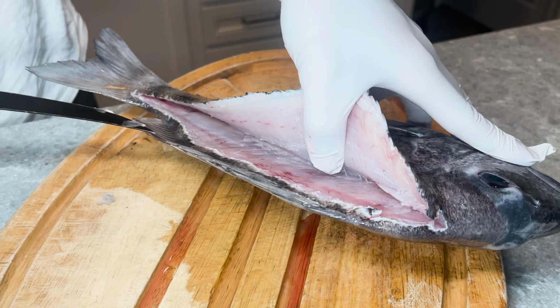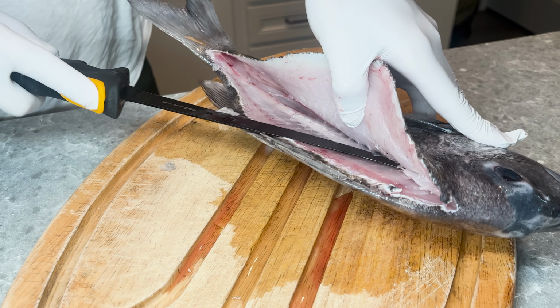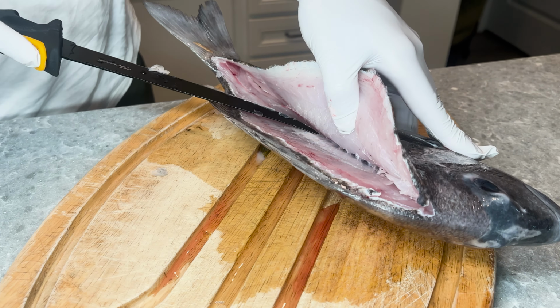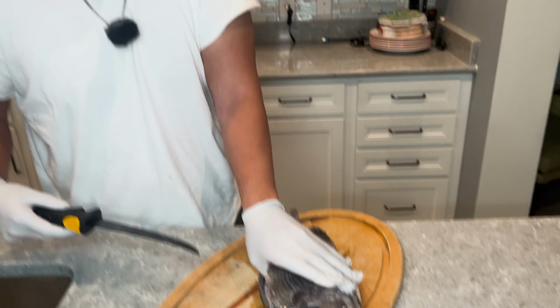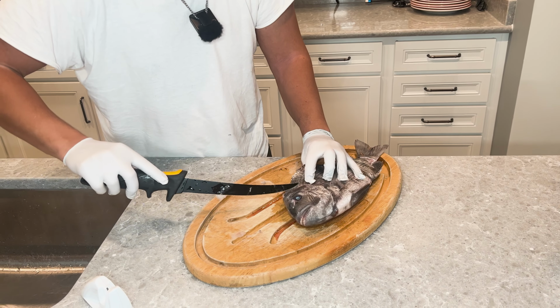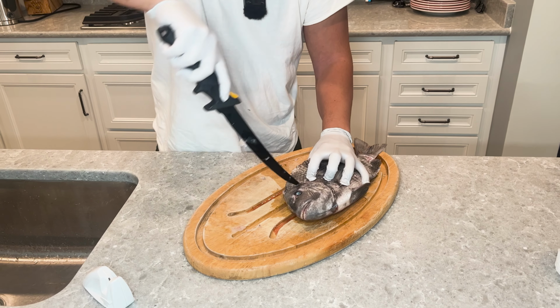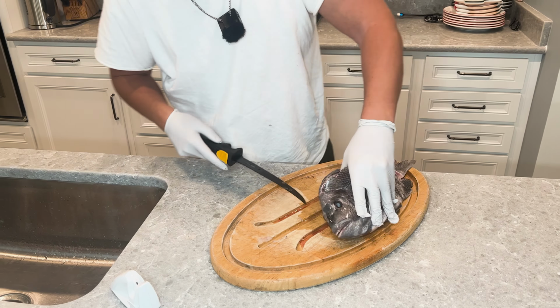But I'm starting to fillet right here on the sheep's head. Nothing different. The only thing I will say about a sheep's head is they have a super big rib cage, but you could see the meat here is looking pretty white. I usually don't bleed fish when I catch them because it's usually just too messy for me, but I'm doing my best here with this cheap little $6 knife, and I'm just getting the work in right there by the head and the shoulder, trying to get the incision going.